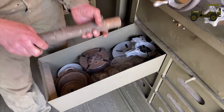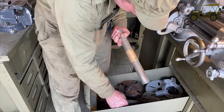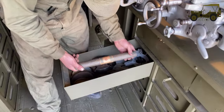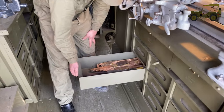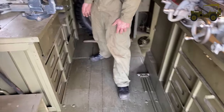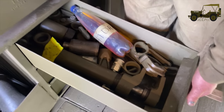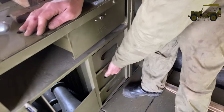As you see, there's a lot of tools. This one is called copper, supplied by the military. Here you can see the numbers. It's just a new old stock copper bar. All there, huh? Like here we have tools for the hydraulic press and refill oil, with a true 44 plastic can. Yeah, of course.